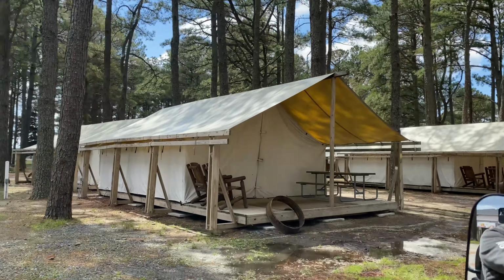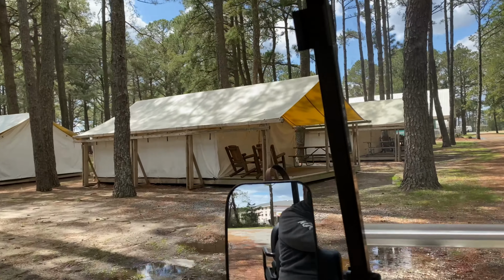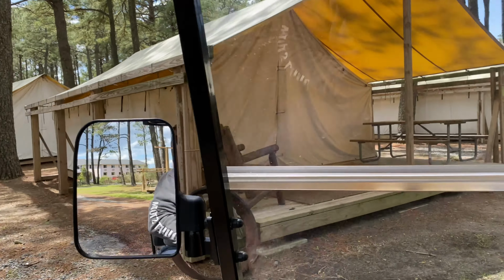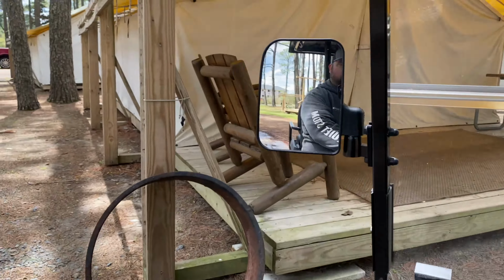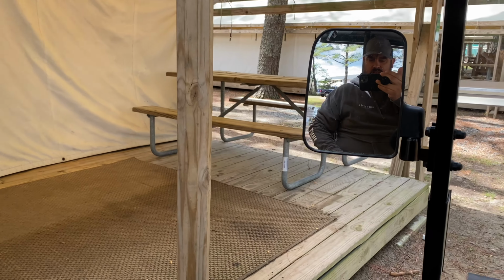All right, here's a row of yurts. It's basically a tent that's up off the ground. It's got some beds in it. It's got a little front porch here. We're gonna peek inside, let you see it.